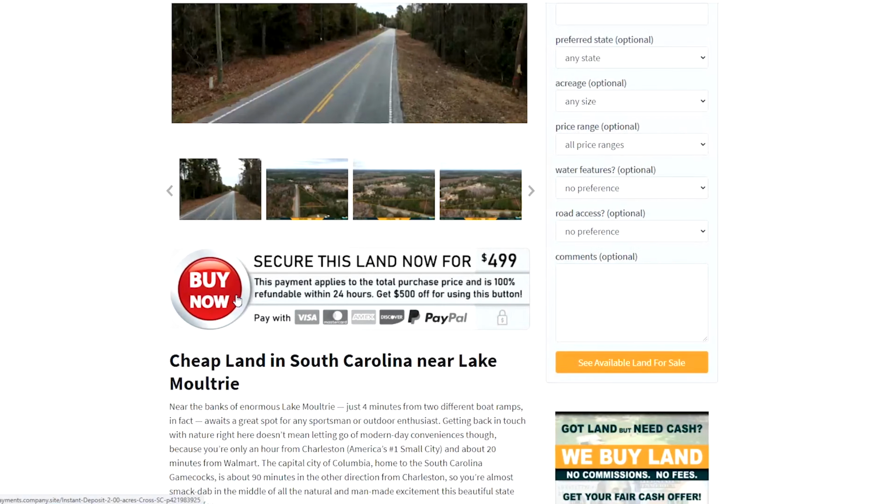Now, once you have all the info you need and you're ready to buy, you do have this Buy Now feature available. Using this button will get you two great things. Number one, $500 off the asking price, and number two, it gives you a 100% refundable 24-hour window to sign our simple one-page contract while the property is reserved for you.